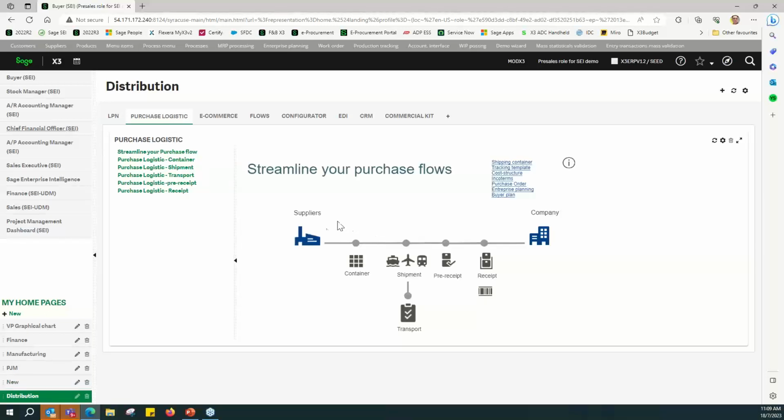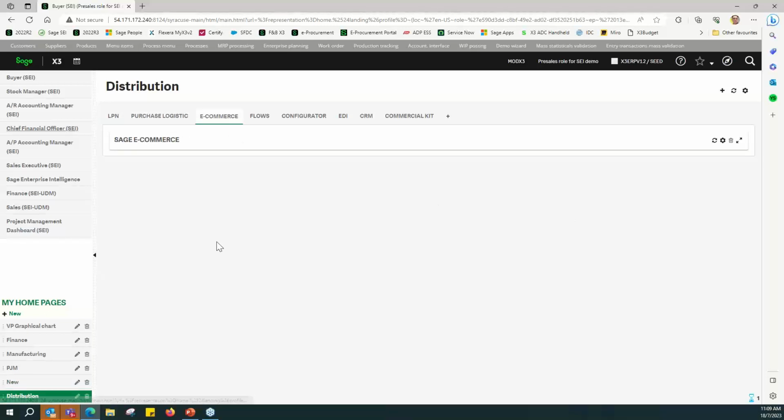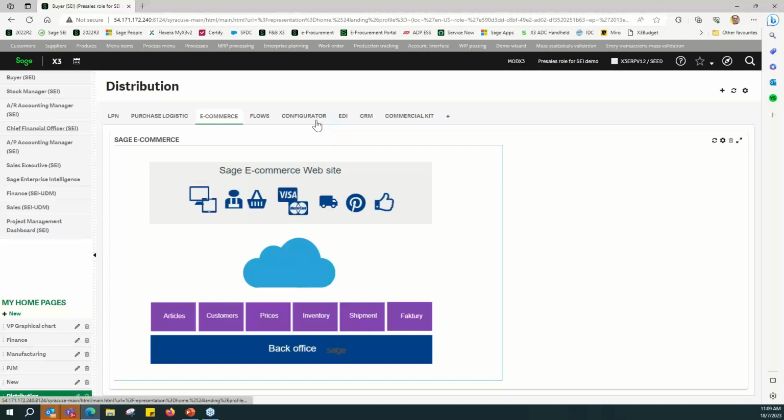I could be someone that is looking at logistics. Okay, so all these are actually what we call visual processes that can help you to streamline and configure how you want the landing page for specific roles to be like. Okay, so let me just go back.